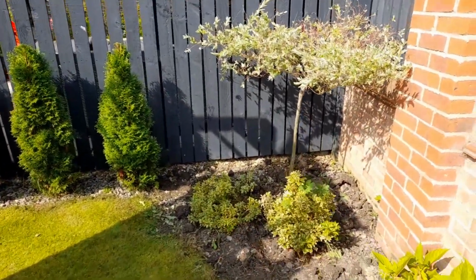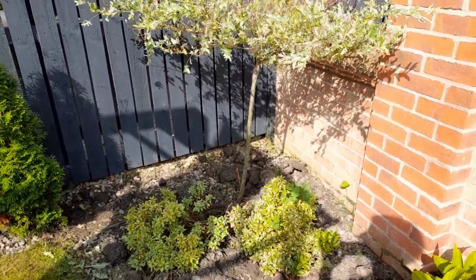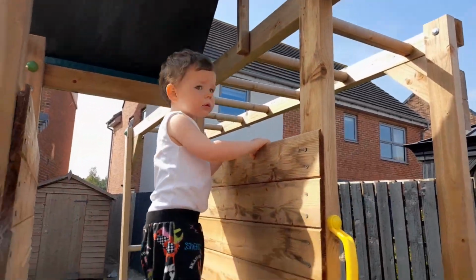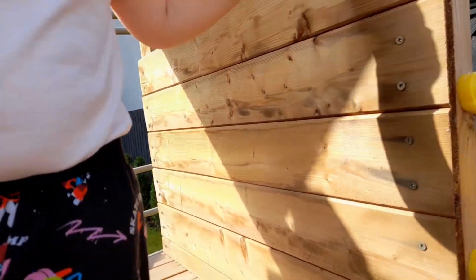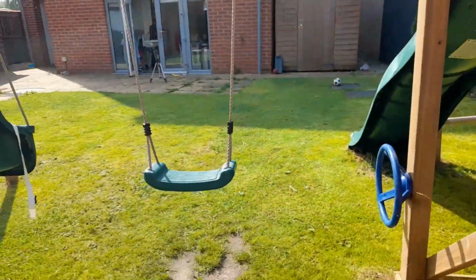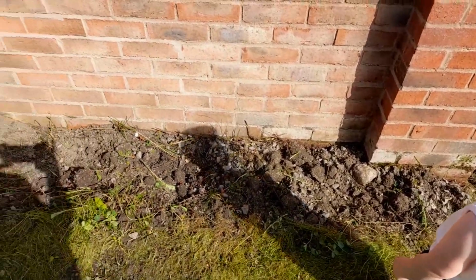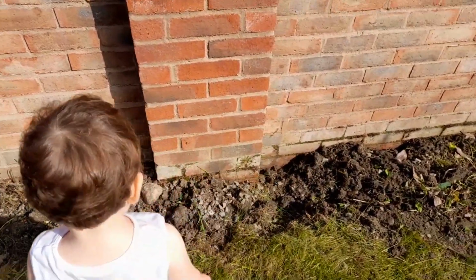This area is all cleared out. I've got two nice shrubs and a tree. Do you want to come down? Come on then. Nana, lift you down. There we go. Rock. It is a rock, isn't it? Big rock. This border is going to be all grassed over, so it'll be nice and soft for your feet.